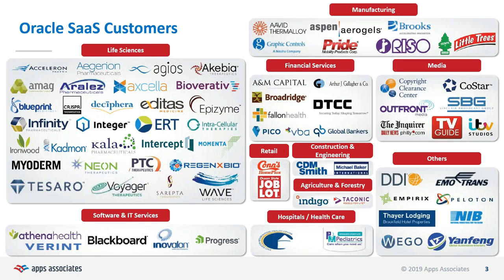Similar to Chris's slide, this is a representative sample of customers that we have live on Oracle's Cloud ERP offering. As you can see, that encompasses several industries, and this is a representative subset of the customers that we have live and are very happy with the product.